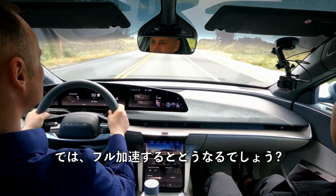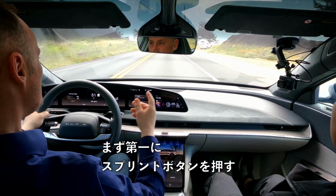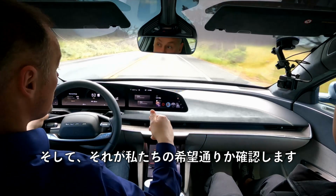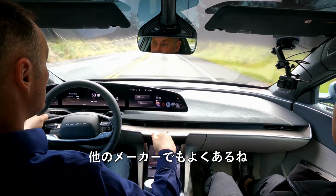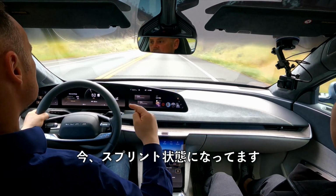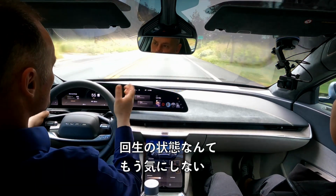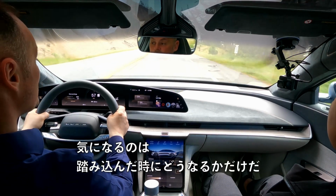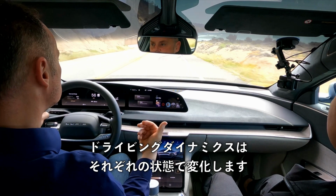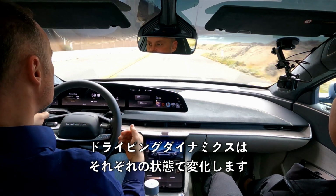So what happens if we want the full beans? Well, first of all, we've got to hit the sprint button. And then in order to make absolutely sure that's what we meant, as is fairly common to other manufacturers, we click on confirm. So now I'm in Sprint. And now I don't really care what the state of regeneration is, because what I care about is what happens when I punch down. So the driving dynamics of the car change in each one of these states.